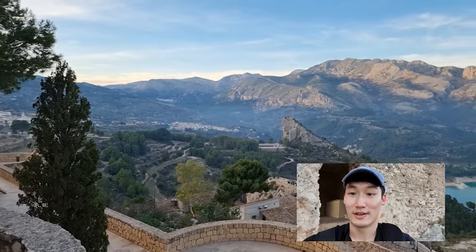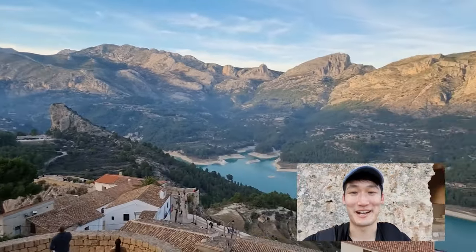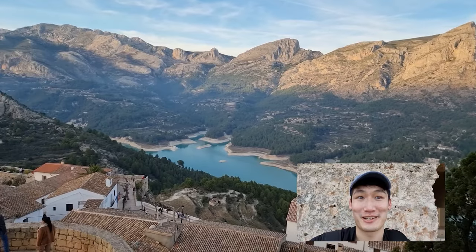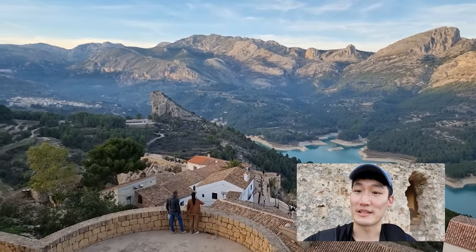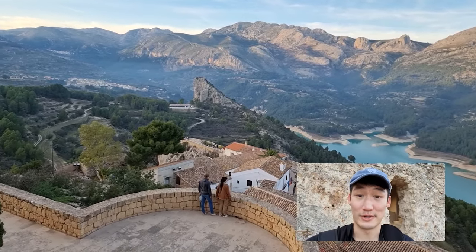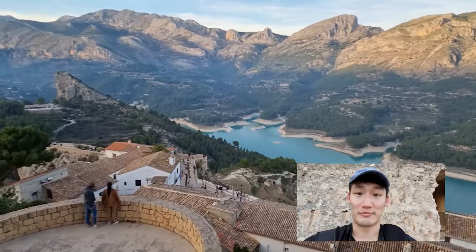Okay, hope you enjoyed this POV. It might be a short one because I didn't have that much time. We got here about 4 o'clock and we had about an hour and a half before the sunset. So I didn't get to spend as much time here as I wanted, but overall I think I got all the shots that I needed to get and pretty happy with the result.